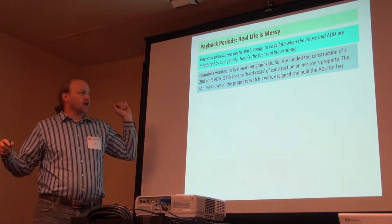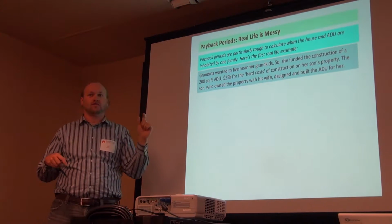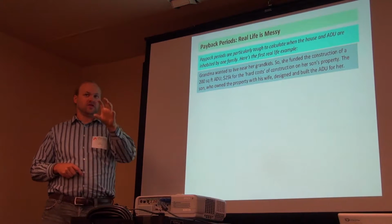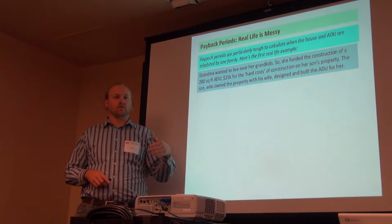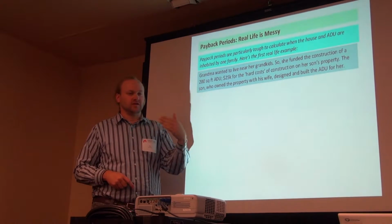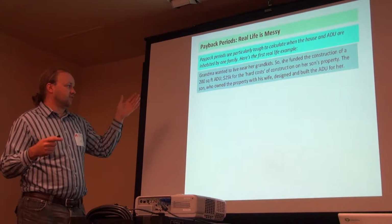Grandma wanted to live near her grandkids, so she funded the construction of a 200 square foot ADU. It cost $25,000 for the materials and the permits. And the son who owned the property with his wife designed and built the ADU for her. So all the soft costs of actually doing the design work and the building weren't a factor because she didn't have to pay for that.